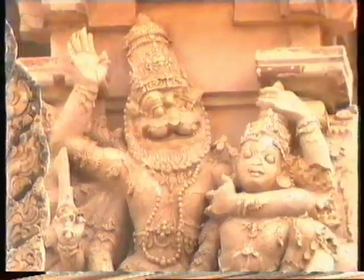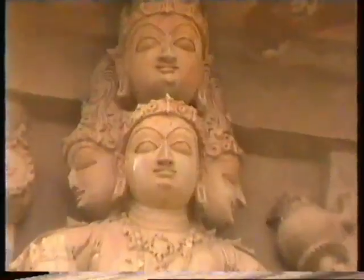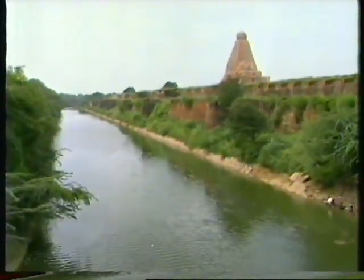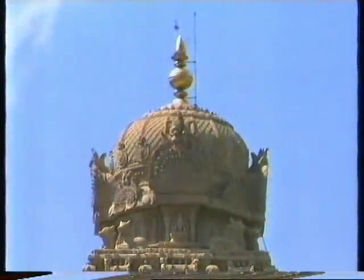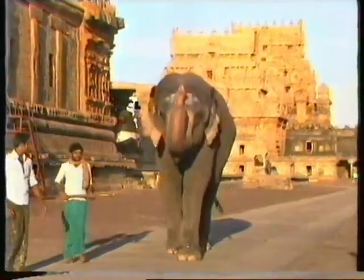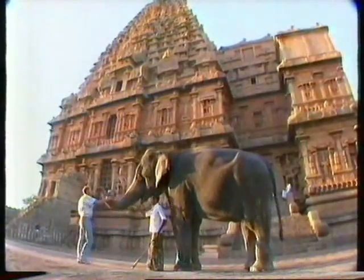The giant gateways, or gopuras, are festooned with dancing, writhing deities. They absolutely teem with life. Gods, demons, mortals and animals all crowded in together. The main temple, built to honour the Hindu god Shiva, is enormous. It's built of huge slabs of stone that were carved in situ. A massive single piece of granite makes up the dome of the tower, or Vimana. It weighs in excess of 81 tons and was dragged up an earthwork ramp 6 kilometres long to put it in place.